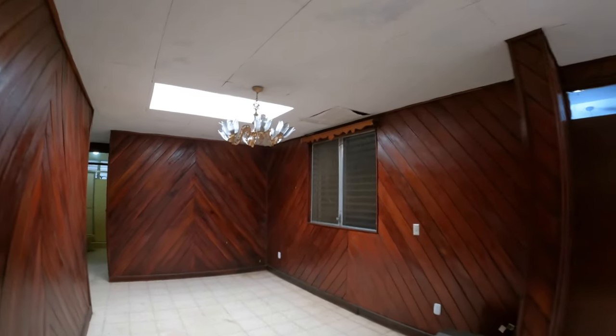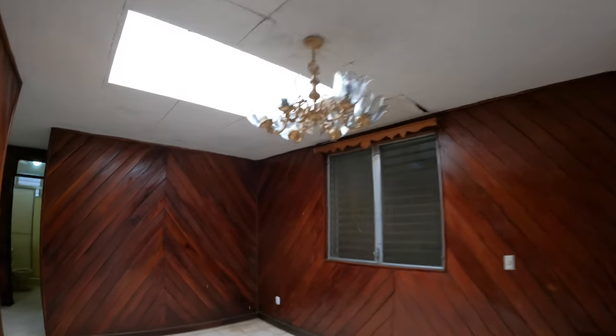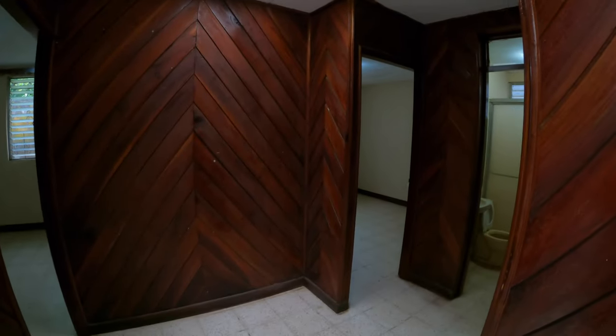This beautiful woodwork goes throughout. It really is attractive, but it's a very old-fashioned style, at least for American sensibilities. This is what I expect from the Midwest in the 70s, right? It's much more modern here. It's well done, but it gives me a very throwback feeling in a nice house. So this is the first of the bedrooms.